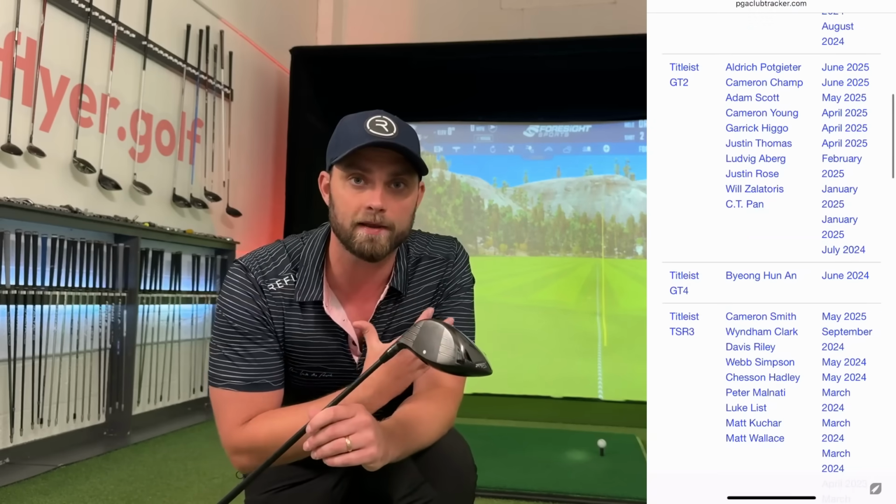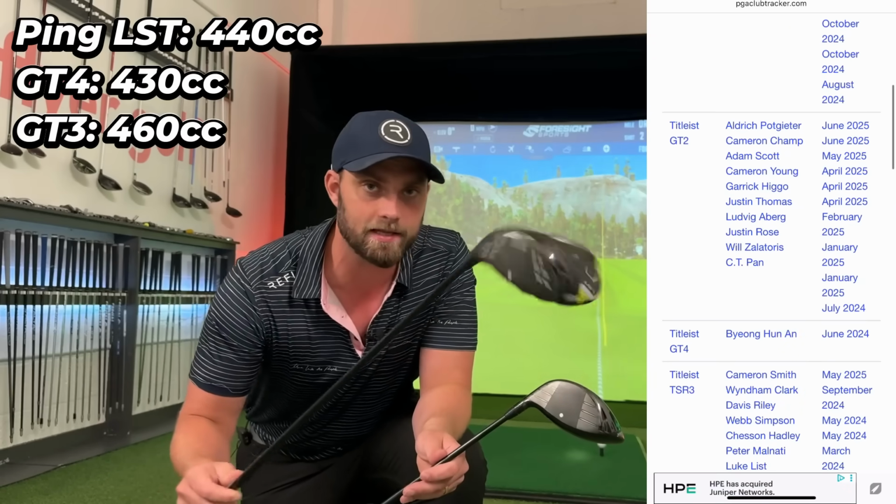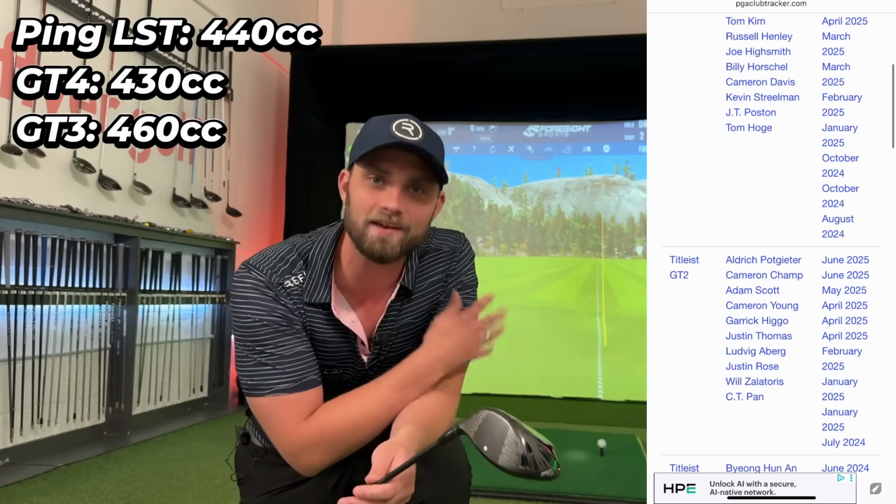They have to go to the LST and still de-loft it and still put a Tour X stiff shaft in it, because I feel it is still quite a high spinny head in 2025. Let me explain why that is a good thing. Before we go into that, let's compare it to the Titleist players, for example, and notice how many of them are using, let's say, the GT4, which is Titleist low spinning, low launching, what to the average golfer and what the public would presume would be the same as this, for example, hardly any of them are using it.